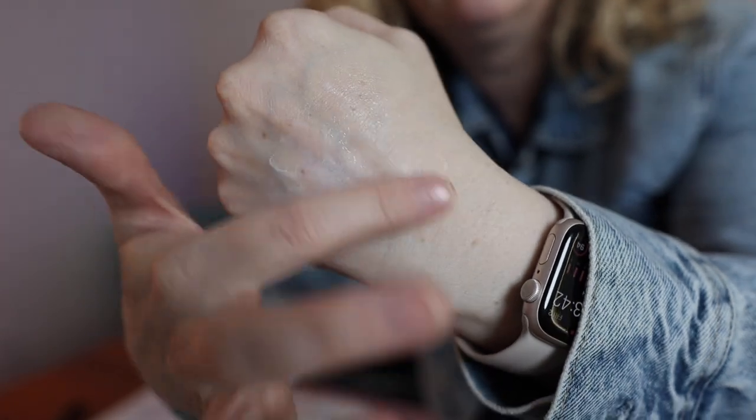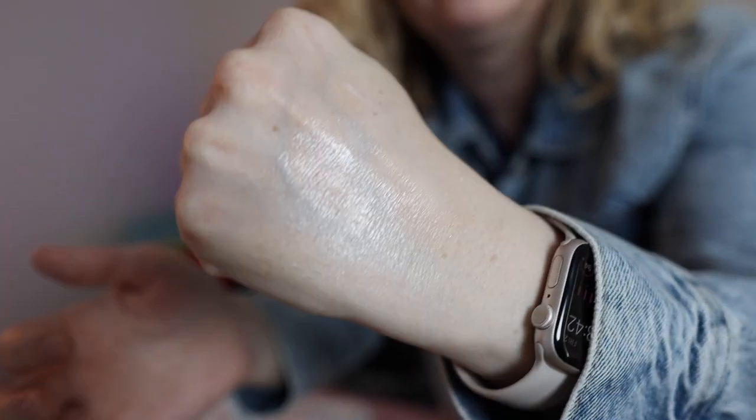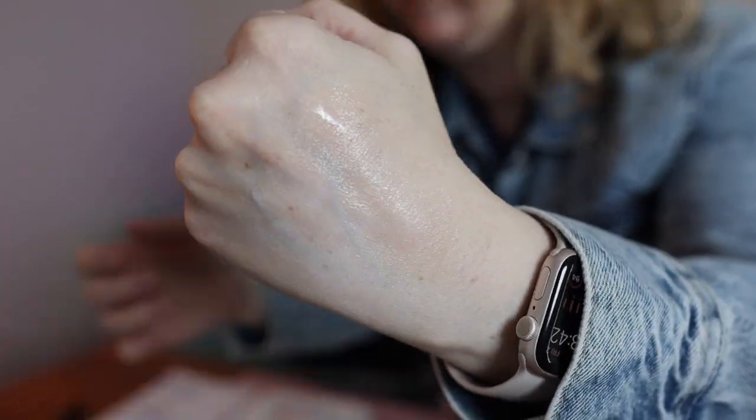It says it's light coverage, but in order to get the SPF 50, it's recommended that we put a half of a teaspoon on our entire face. I didn't get any coverage out of this. Honestly, it has a white cast even on my skin, and it feels thick. It says where sun protection, skincare, and glow meet. This definitely has a glow. It's described as a sheer dew enhancing glow, not sheer in my opinion.